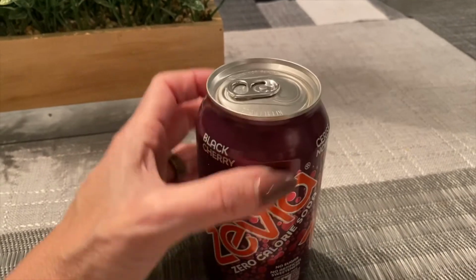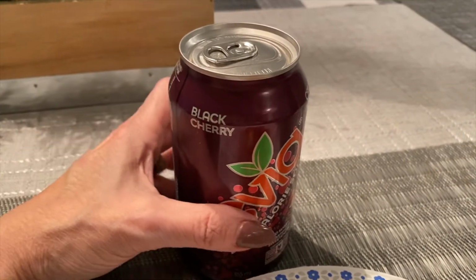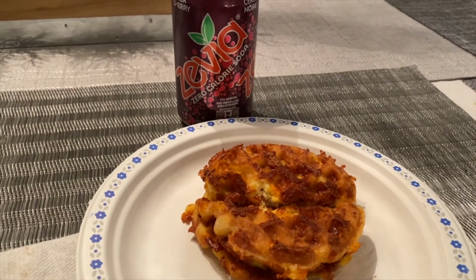And then I did. And I ended up buying a 6-pack that was sold at Superstore here in Canada. So highly recommend. Black cherry is like my favorite flavor for anything. I love cherry. So I am going to have that. And we'll see what else we have. We might have something sweet afterwards.